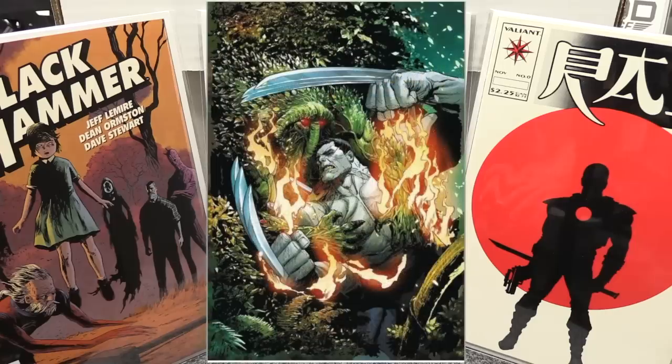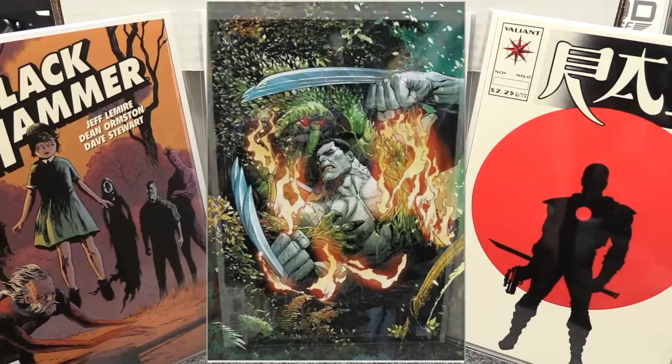Weapon H #4 got Man-Thing on the... It's funny that Weapon H is fighting Man-Thing and Damage is fighting Swamp Thing. It's funny how DC and Marvel like to sync up with everything. Anyways, another really good one.